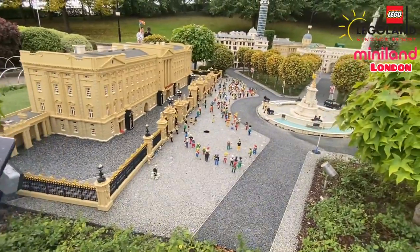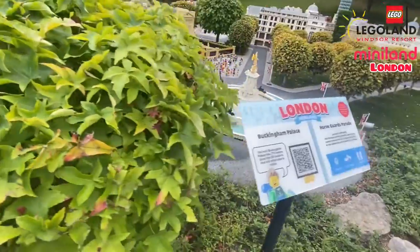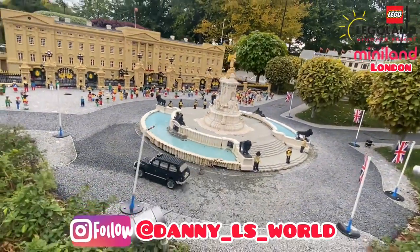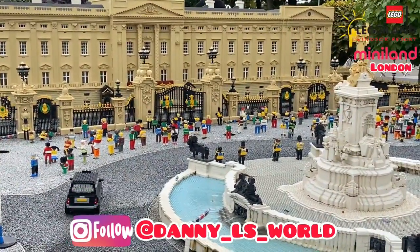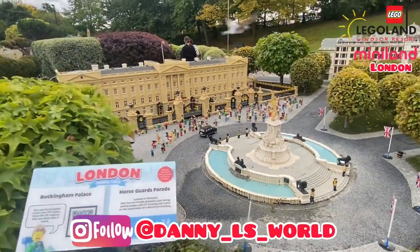Wasn't really the best of reading that, but yeah, we got Buckingham Palace. Imagine we see the Queen. Can I spot the Queen if she's even out there? No, I don't see her.